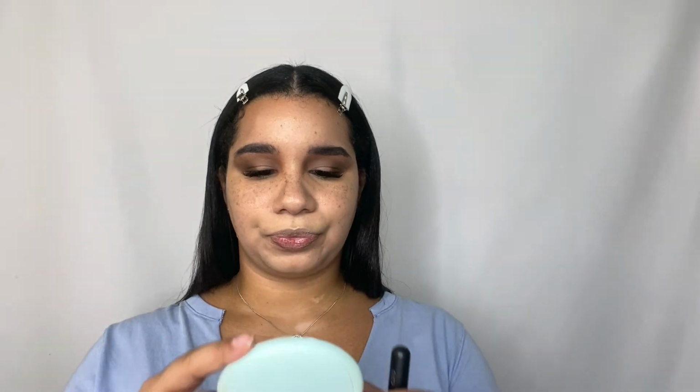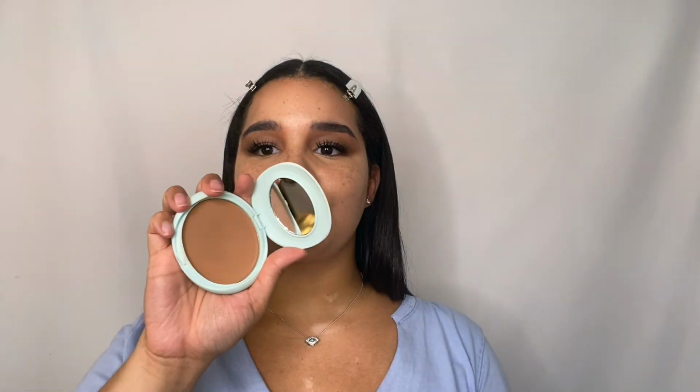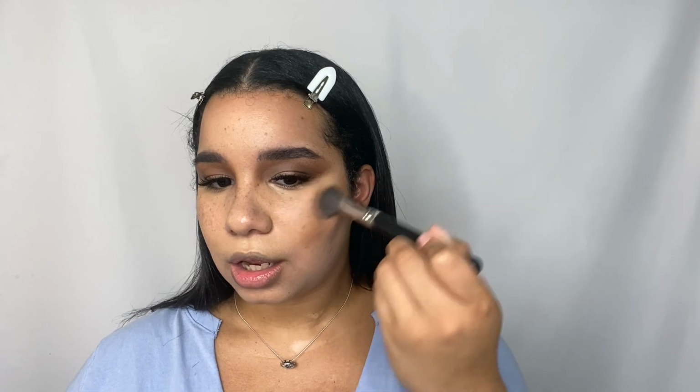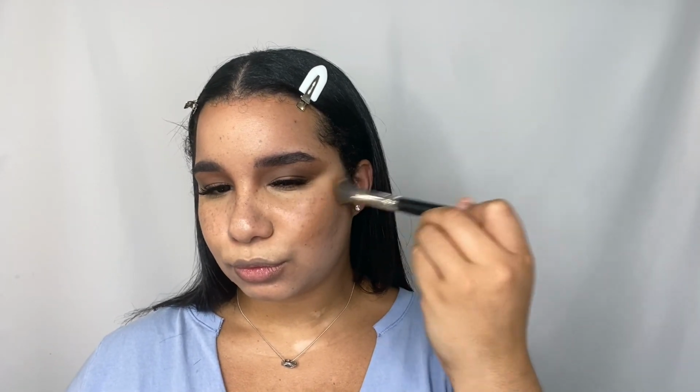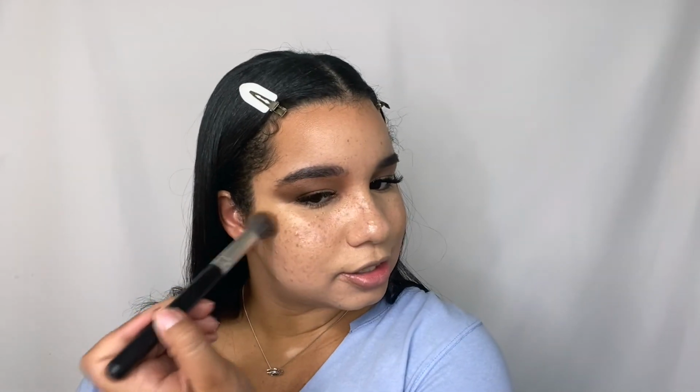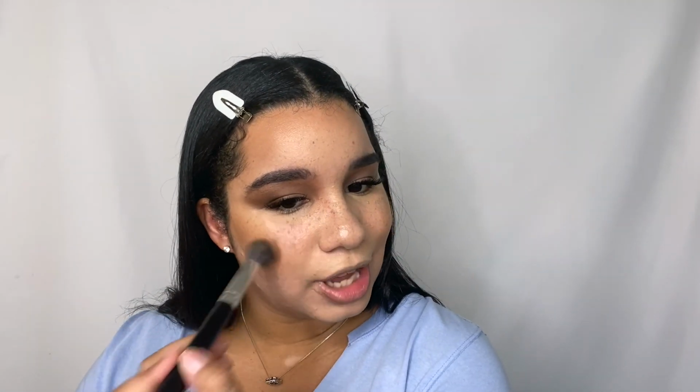Alright, so the next product I'm going to dip into is this Tarte Breezy Cream Bronzer in the shade Seychelles. And this is what it looks like. So let's see. Ooh. What I'm noticing is that a little bit goes a long way with this. So I'd say go in light and build up as need be. Blend this up. The bronzer is really nice. It's very creamy and very blendable.